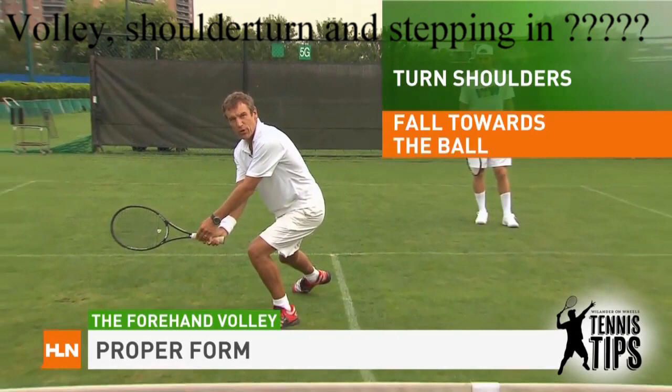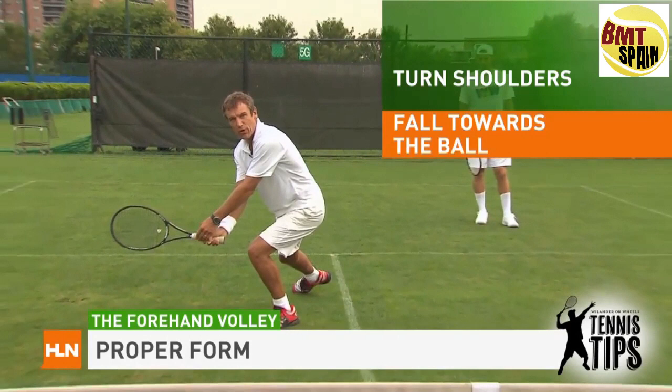Hello, Dominic from BMT, and I made an analysis of the Wimbledon final between Federer and Djokovic in 2019. I analyzed the volley part because for me the way of teaching has changed for the forehand, the backhand and the serve, but the volley for me has stayed behind.